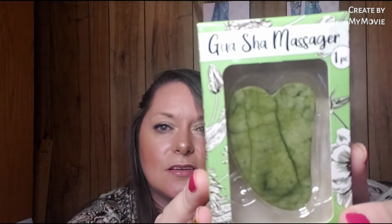I've never owned one of these, so that's what it looks like. And it's supposed to tone your jawline, your cheekbones, and stuff like that. Let's see, lightly massage the tool in long swiping motions across the cheek, forehead, chin, and nose with your favorite serum, facial serum, or moisturizer. So I'm going to give that a try.